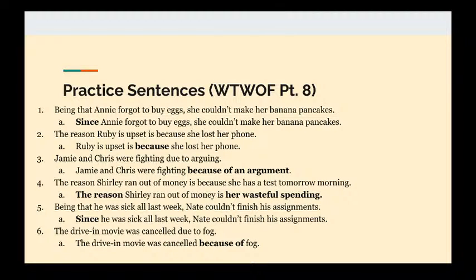Sentence number 2: "The reason Ruby is upset is because she lost her phone." So here we have "the reason" and "is because." The reason and because are both saying the same exact thing. So that's why we want to say "Ruby is upset because she lost her phone." Or we could say "The reason Ruby is upset is..." The reason here wouldn't make sense. You would just have "Ruby is upset because she lost her phone."